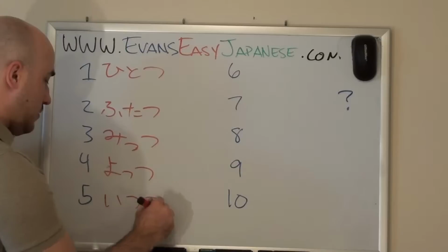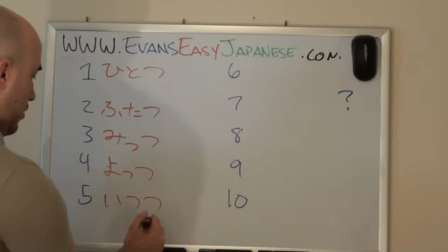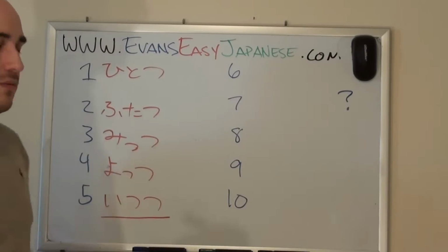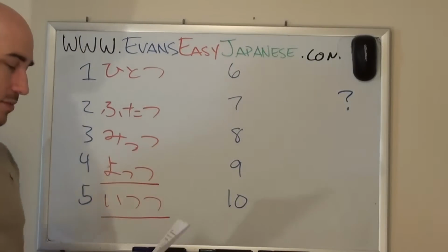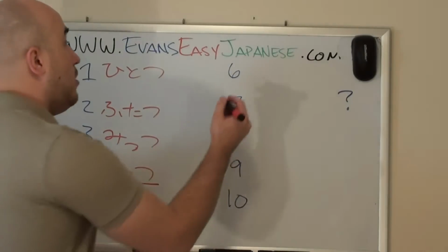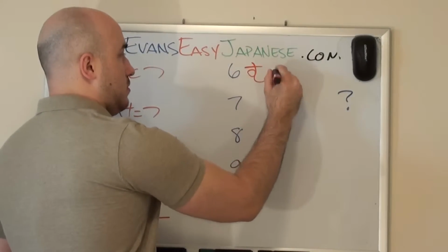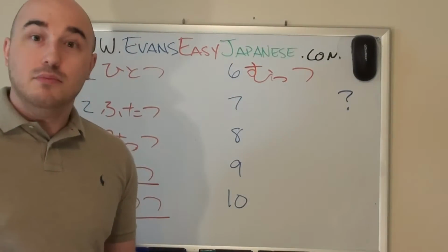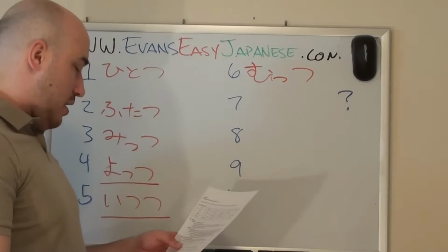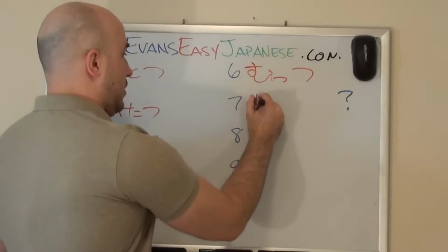Next we have itsutsu. Notice this is itsutsu, because it sounds like another one later, and so does yotsu. Yotsu sounds similar to another one later. Next we have mutsu. We have 6 things. Mutsu arimasu. Next is nanatsu.